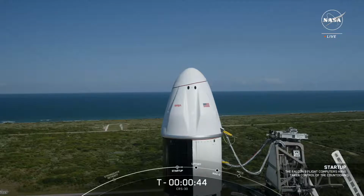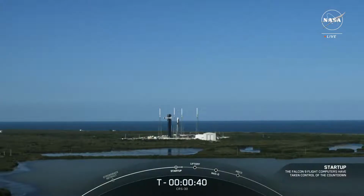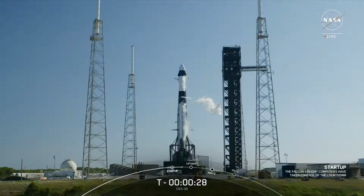SpaceX launch director, go for launch. You heard that call out. The launch director has given that final go. All systems are go for launch of Falcon 9 and the CRS-30 mission. T-minus 30 seconds.